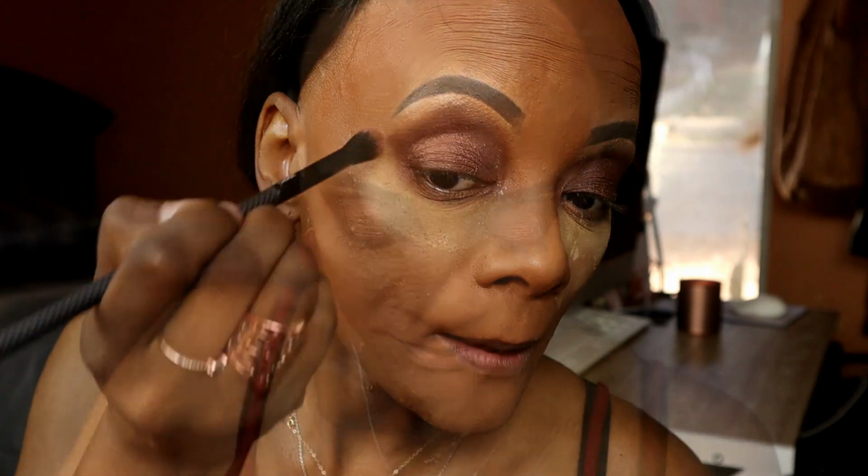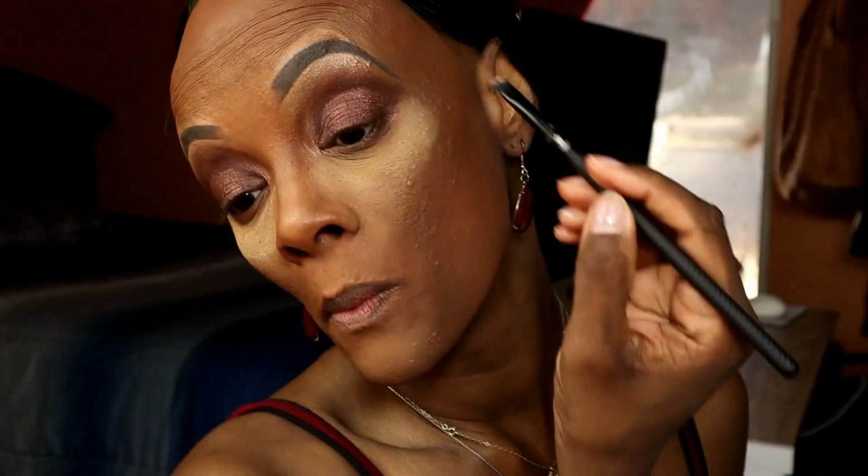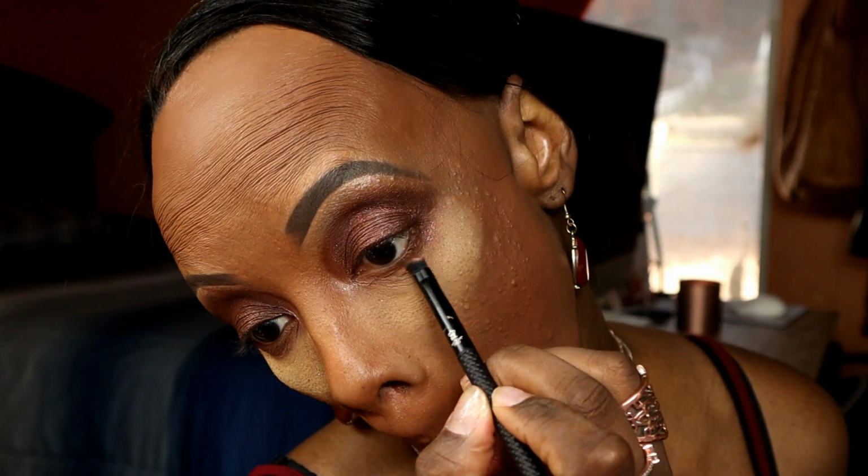All right, it's pretty. And I do want to get a little bit of that initial transition color. I'm gonna use this and I'm gonna just line under my waterline. And I don't know if it's because there's so many different colors on my lid, but I do have some fallout right there on that bake. So again, guys, the bake is a good thing if you're trying to make sure the rest of your makeup doesn't get touched.